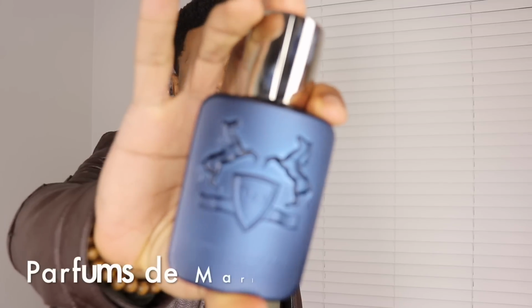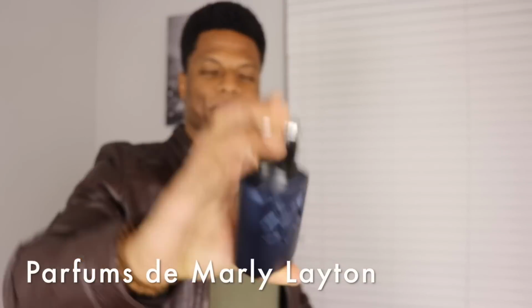Up next, some might consider this one a little too sweet, but I think it is a pretty good balance. It's fairly sweet, but it is a good balance of fresh and spicy and aromatic, and that's the reason why I think it is so well loved, and it is a great compliment getter. That is something that makes a great compliment getter, is a well-balanced scent. This is Layton from Parfum de Marly, and you got lots of apple and vanilla and cardamom, geranium.